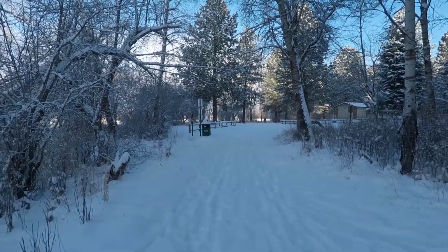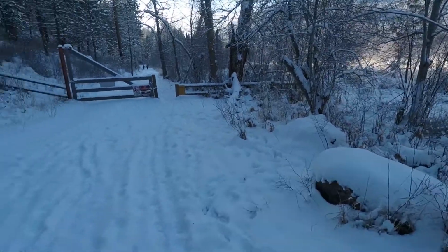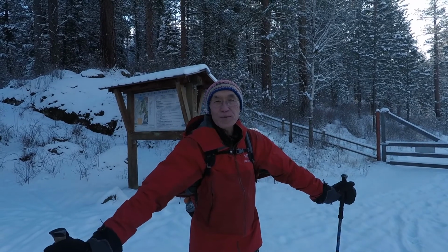All right, we've walked half a mile just to get to the trailhead. Here's the trailhead. And Hide. Yeah, it's a beautiful day today.